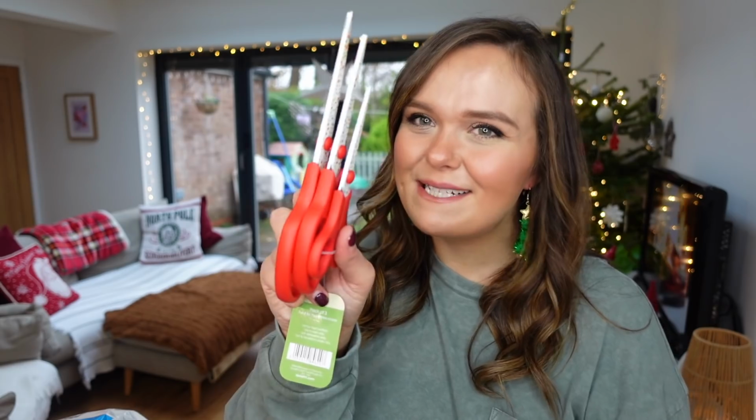And at this time of year, when you're wrapping presents and stuff, you need scissors. And I always feel like they go missing in our house, or Mark puts them in weird places, like in the office or in his toolbox. And I'm like, yeah, great, that's not helpful. So I picked up some more, and I just liked that they were bright and fun. So that's all I got from Dunelm.